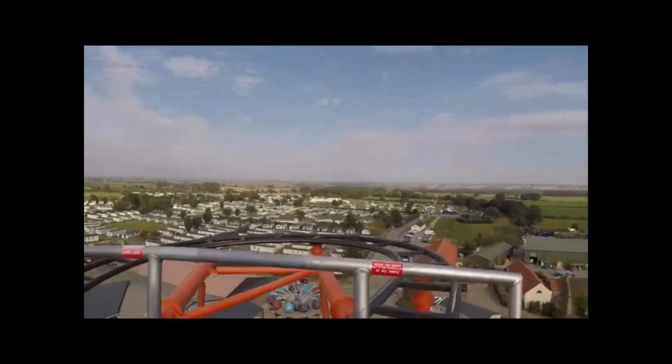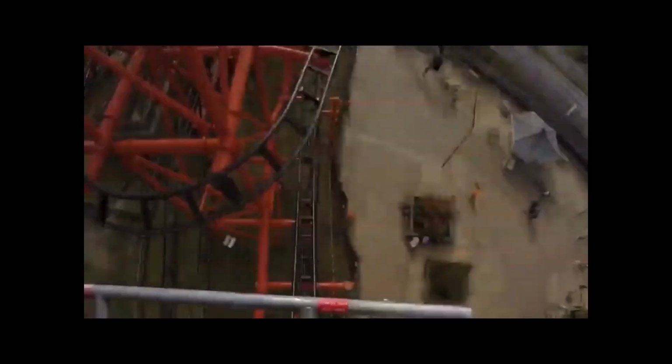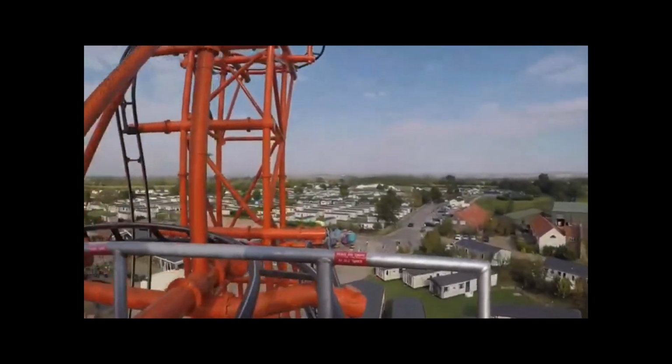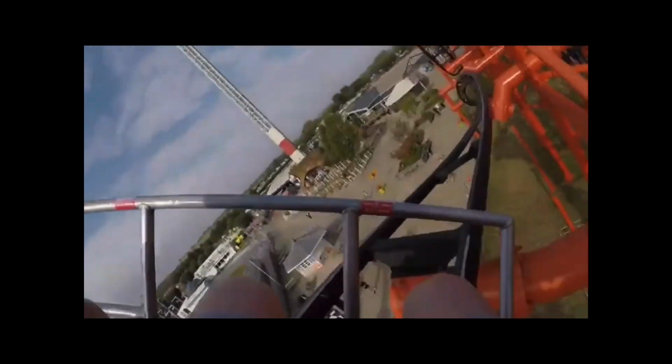God, there's hundreds of caravans over there. Oh, right, here we go. Wow. Wow. Here we go, banking out. Then we're going upside down. Hang time. Oh, this is good, this.